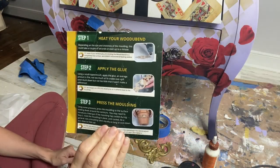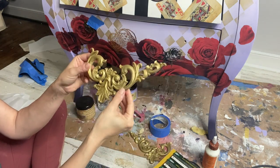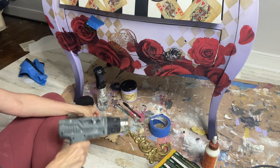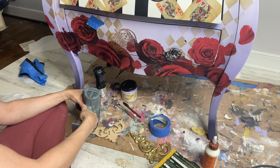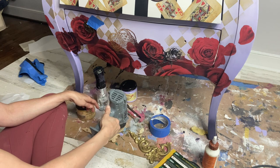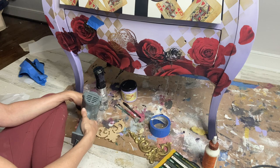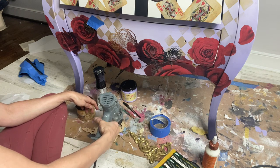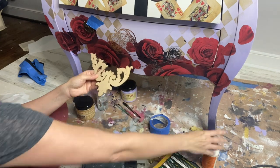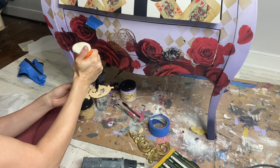Let's talk a little bit about Woodubend moldings. So Woodubend moldings come rigid and hard in the package, and you're able to heat up the backing and then bend them around surfaces. You'll see that the front of this Bombay chest is not completely flat. That is why I am heating it up very well before I apply it to my piece. So using my heat gun and making sure that the back of the Woodubend molding is completely warm allows me to bend it and mold it to the front of the dresser. See how bendy it becomes? I'm going to use this as a cornerstone for each of the drawer fronts on the bottom drawer.